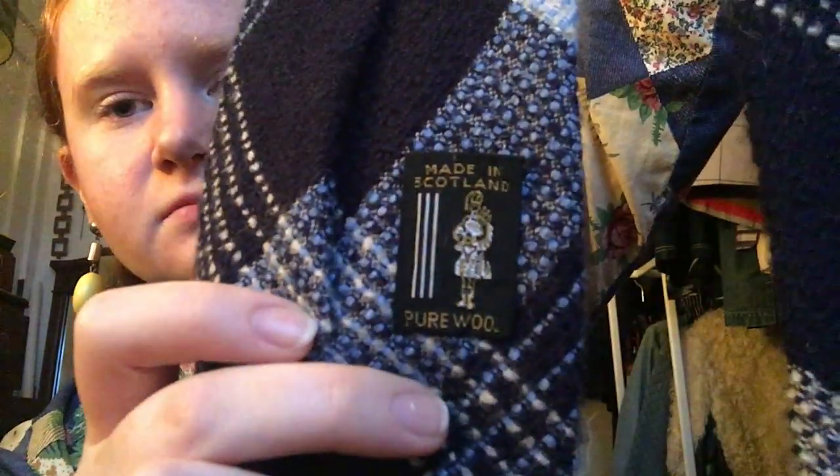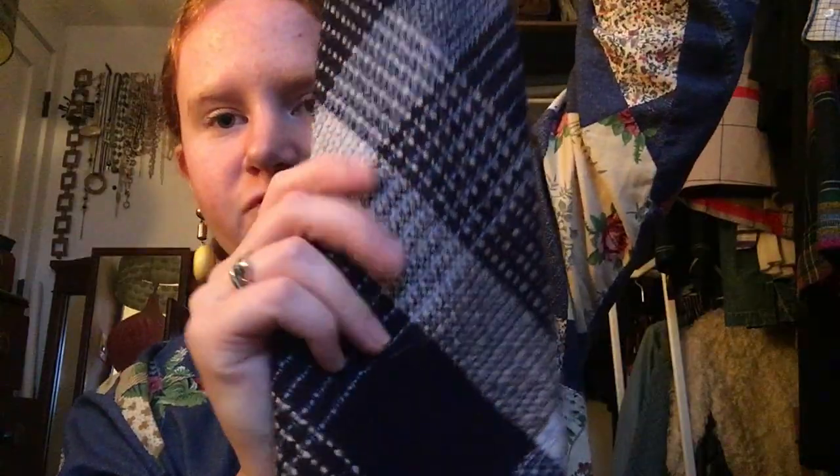It is Paoli. And as you can see, it is made in Scotland. Which I'm not surprised because it's like the most beautiful wool. Just to give you an idea of scale, this would be the size of it tied on my chest. It's perfect. I'm so excited. It gives me like Vivienne Westwood vibes, kind of.